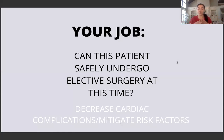So overall, I want you guys to remember what your job is. Your job is, can this patient safely undergo surgery? That's your job. Is this patient going to be safe? Are they optimized for surgery? And then how can you, as the anesthesia provider, mitigate any type of risk factors and any type of cardiac complications, okay? So that is the job.